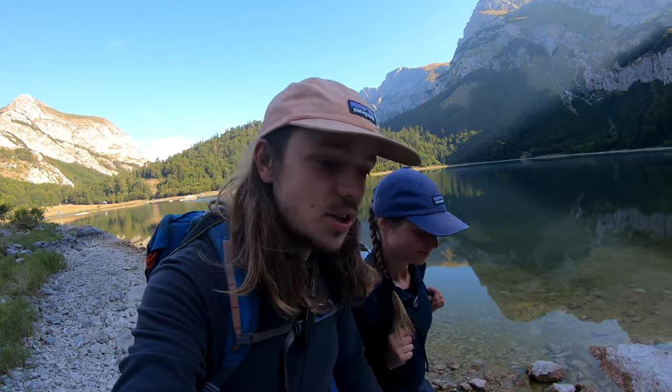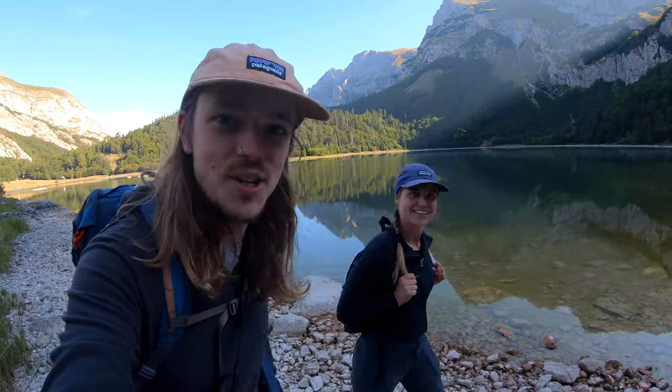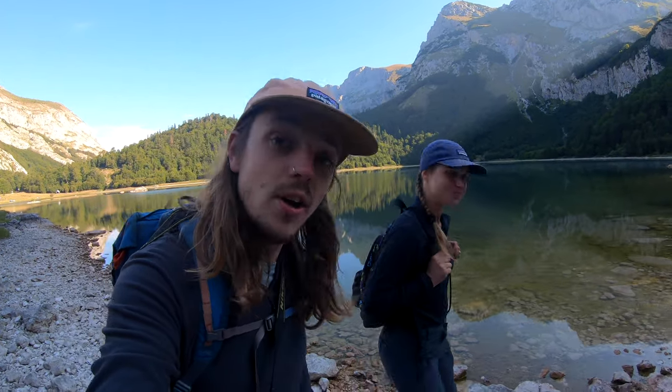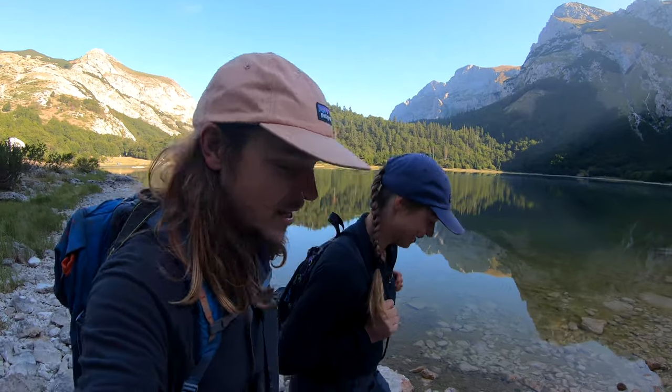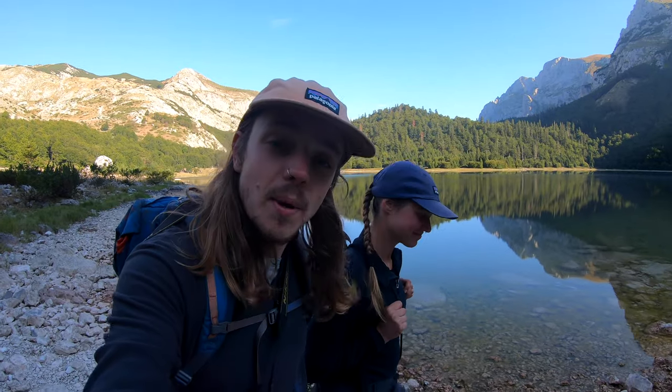And I didn't actually tell you about this lake. This is called Lake Trnovačko. That's my best pronunciation I can do. And it's 700 meters long and 400 meters wide and lies at an elevation of 1,517 meters above sea level, which is why it was so cold last night.